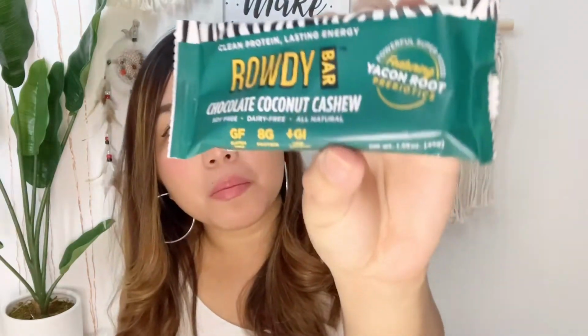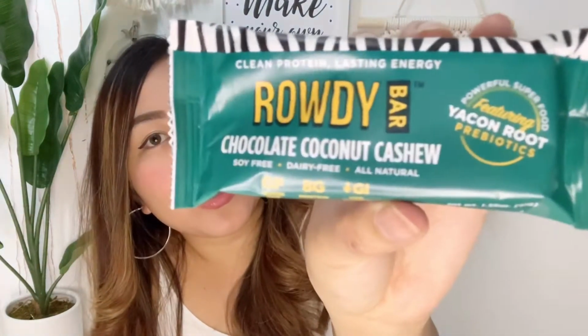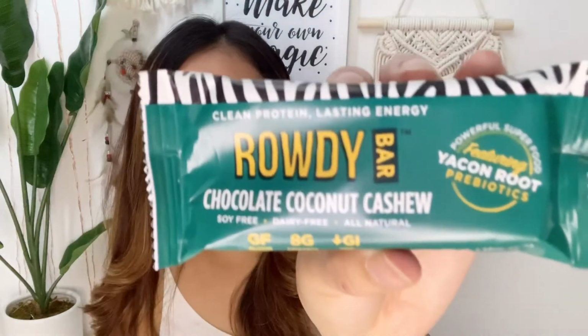So the next product I have in here is from Rowdy Bar, featuring Yacon Root Prebiotic. So it's a chocolate, coconut, cashew, soy-free, dairy-free, and all natural bar from Rowdy Bar.